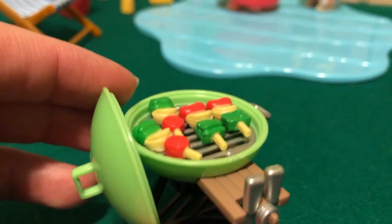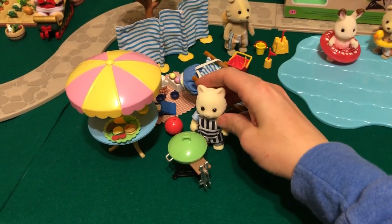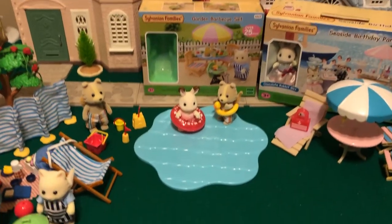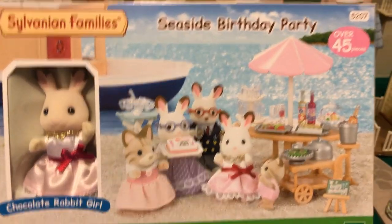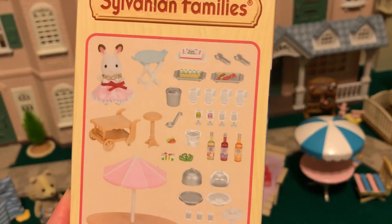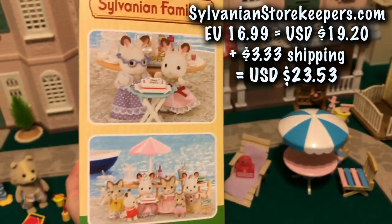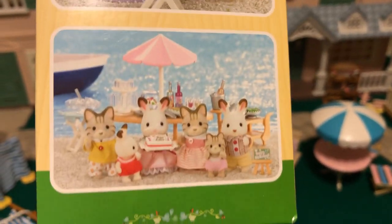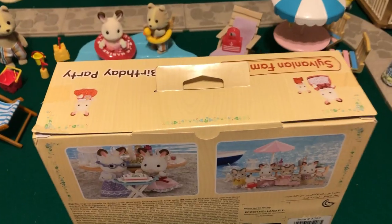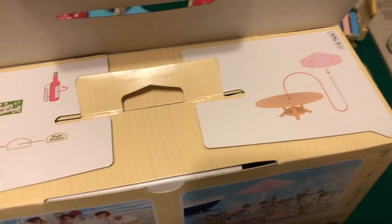So we will close up this grill and make some room for the birthday party, the Seaside birthday party set. So our third and final set to open, of course, is the Seaside birthday party. This is also from Sylvanian Storekeepers. It's got 100 pieces. Well, not 100. Now, this is almost identical to the Garden Party set with changes in the colors and the stickers, but virtually the same other than that. And of course, the Garden Party does not include the figure with the dress. So we'll get all of this out of the box.